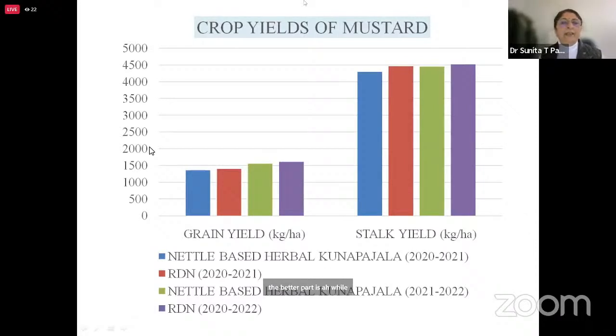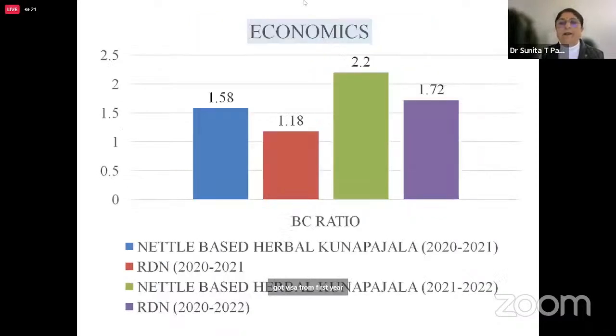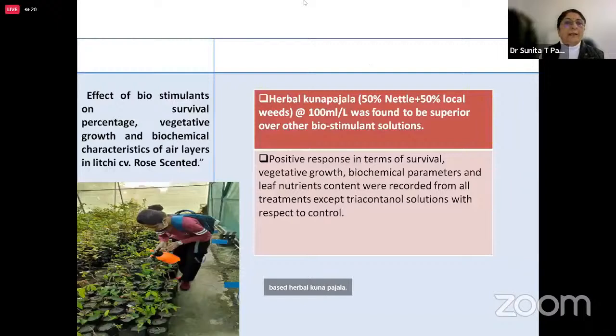And the better part is that while using this Vrikshayurveda based herbal kunapajala, we got the yield advantage from the first year only, because usually we say that in organic farming, we get results from the third year onward. But with this herbal kunapajala, we got results from the first year onward. And this is the BC ratio. We got the best BC ratio while applying this needle-based herbal kunapajala.